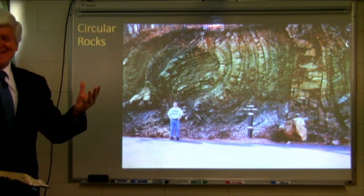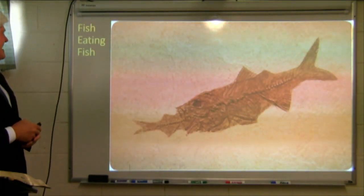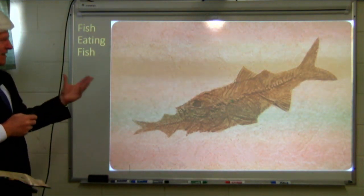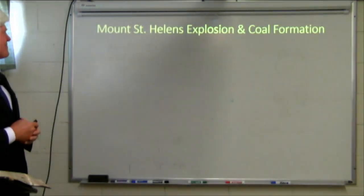Circular rocks. It's almost like God is showing off sometimes in some of these things that he did. Fish eating a fish that got fossilized very quickly. I don't think that fish died of indigestion. I think it got buried at the time of Noah's flood.